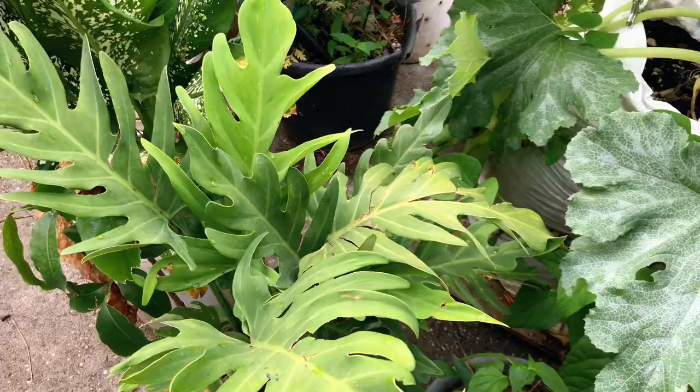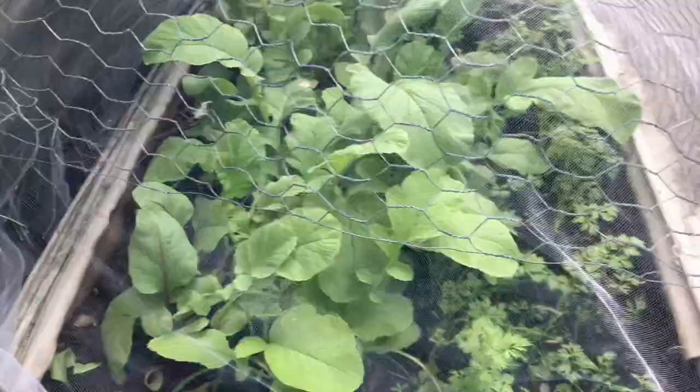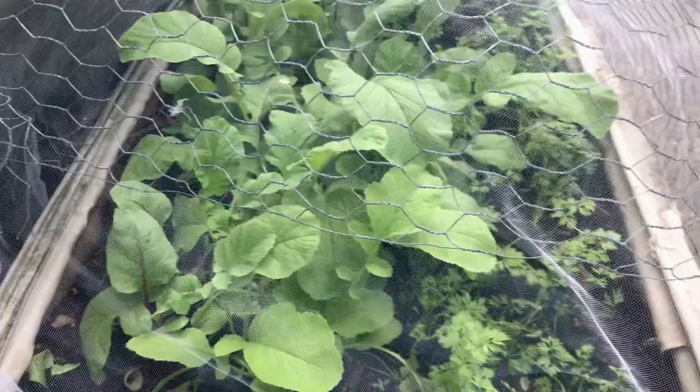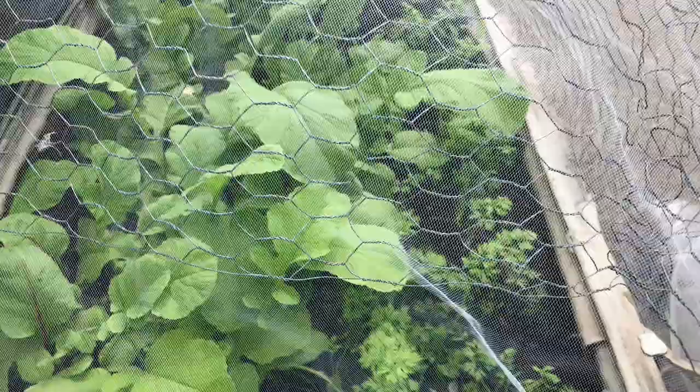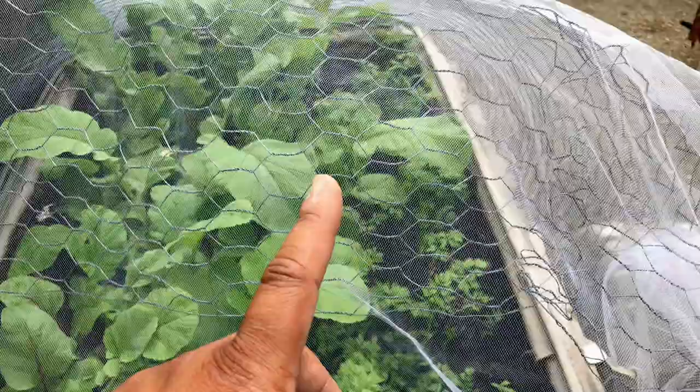Over here is our suitcase. The next half of it will be planted with radishes, carrots, as well as beetroot. And this too is doing pretty good, but I think I need to move it to a more sunny area so that it encourages the photosynthesis and the root development. So that's how this one is going.